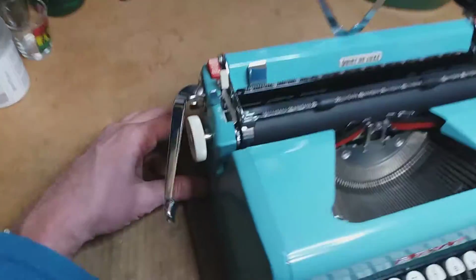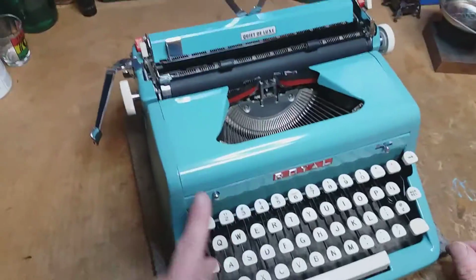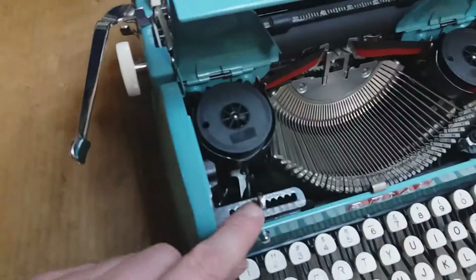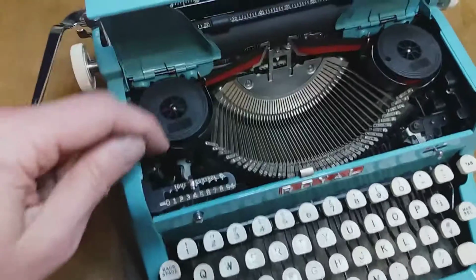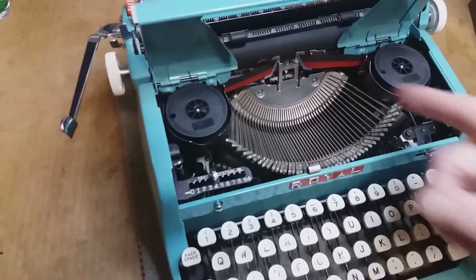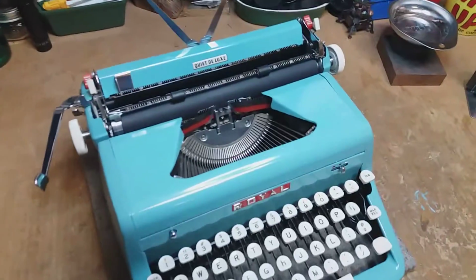It's one of the slickest models that Royal ever made. It's got everything. I mean, it's got just one of my favorite features. It's got the little push button lid right there. You have your touch control selector right there. You have your manual ribbon select right there, which it will automatically reverse, but should you desire to do it that way, you could. This is a custom inked blue and red ribbon because it seems appropriate for the lovely blue paint job.